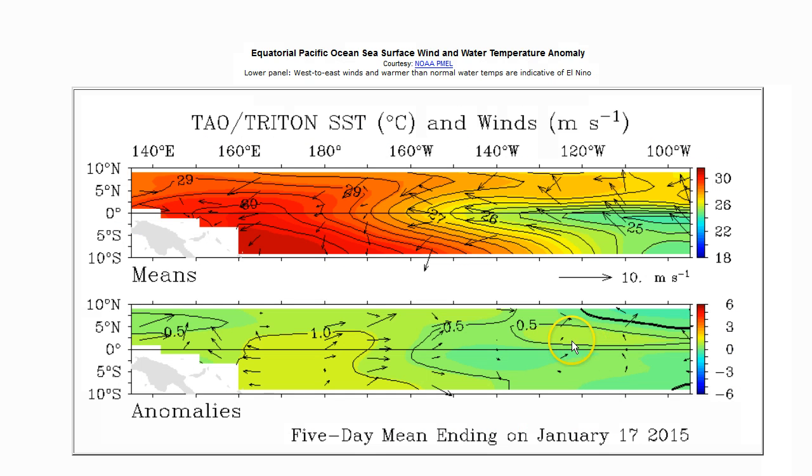Here's another look at sea surface temperatures. Here's actual temperatures, actual wind speeds. These are the deviations or anomalies from normal. Notice water temperatures here off of the Galapagos Islands are almost neutral, exactly what the previous chart showed. But notice there is good warming, 1 degree or so in this area around the date line in the far west Pacific, and actual wind anomalies.